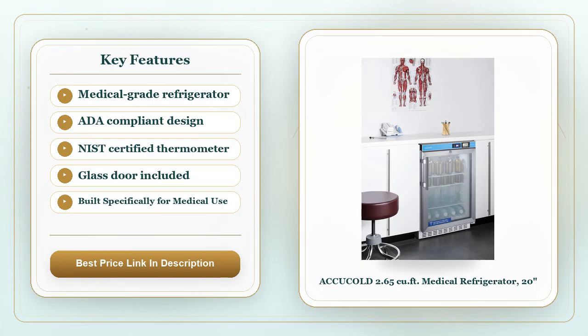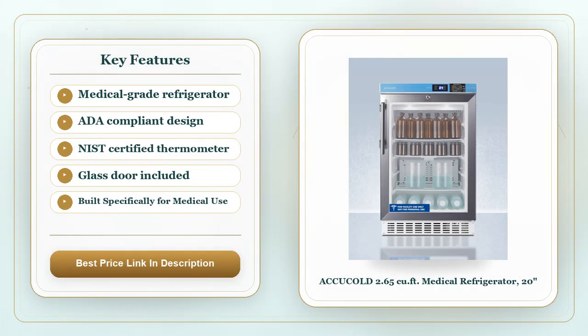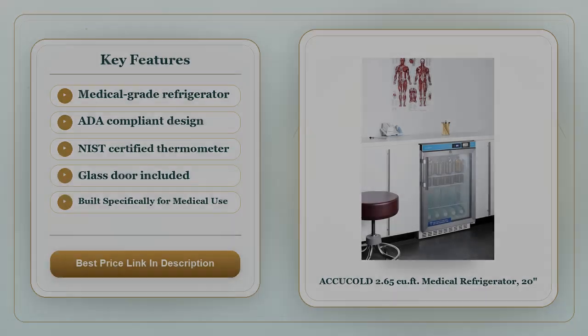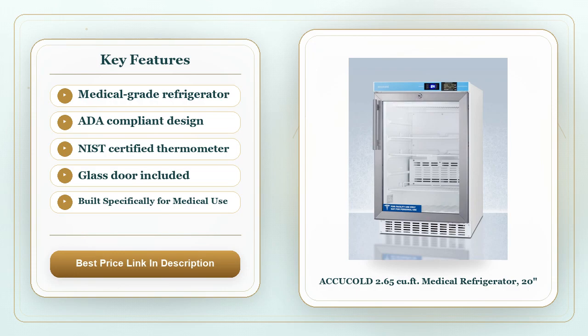Let's be clear on who should actually consider this unit. If you're a small to medium-sized pharmacy, a community health clinic, a mobile vaccination unit, or a research lab that needs a dedicated, temperature-controlled space for a limited set of supplies, the ACCUCOLD hits the sweet spot. Its ADA compliance means the handles are reachable for staff with varying abilities, and the external dimensions make it fit into tight spaces without sacrificing internal volume.